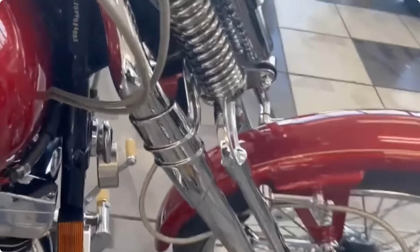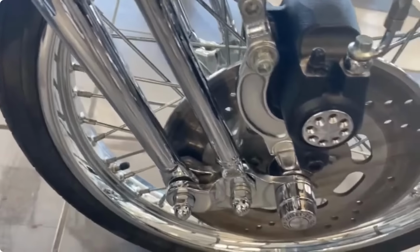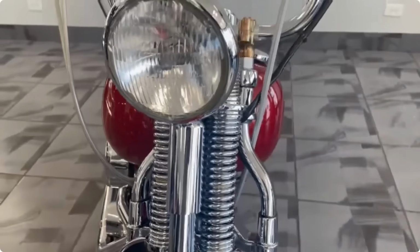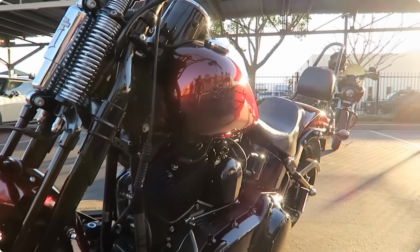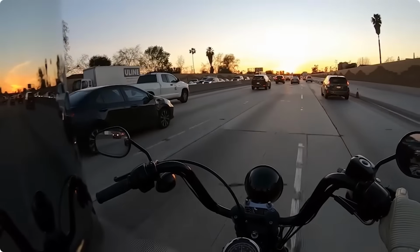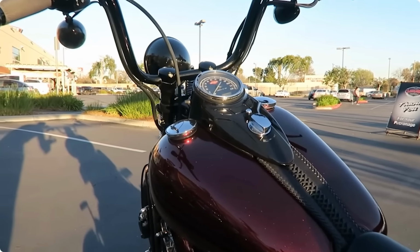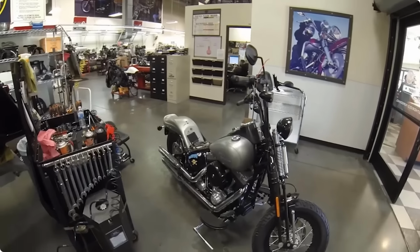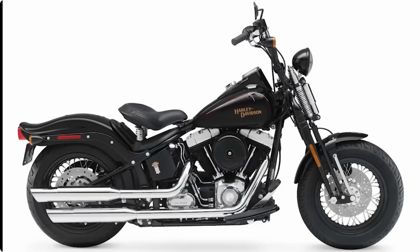So the Softail Springer in one form or another ran from 1988 all the way up to 2007, and then in 2008 they came out with the Crossbones, which was a blacked out version of a Springer. The Crossbones ran for, I want to say, 3 or 4 years, and then I believe it was discontinued in 2011. So you had a Springer available in the Harley-Davidson lineup in one form or another from 1988 all the way till about 2010.